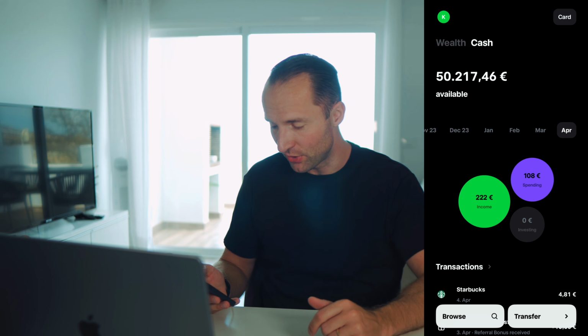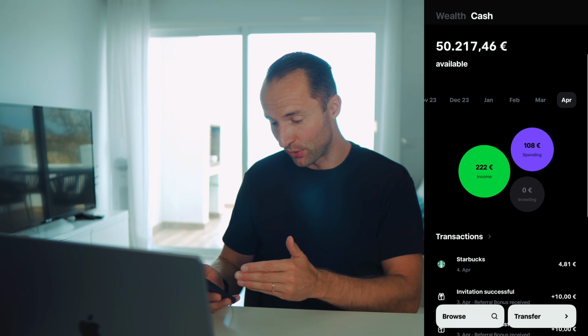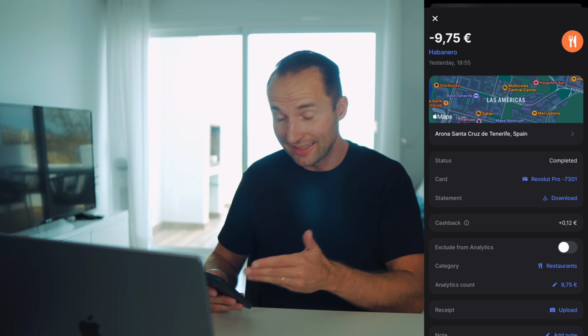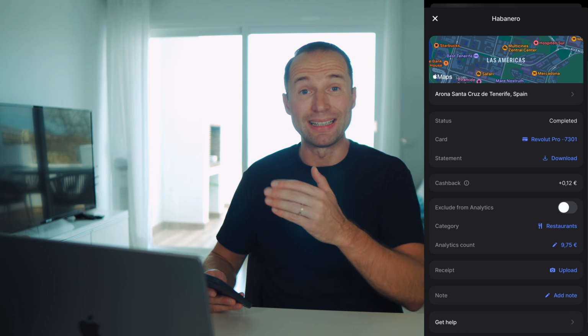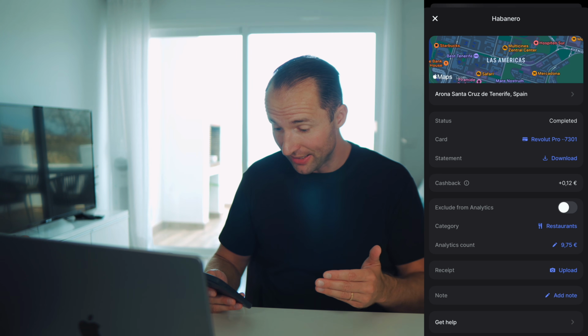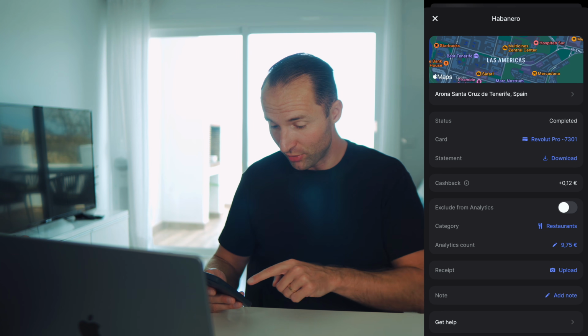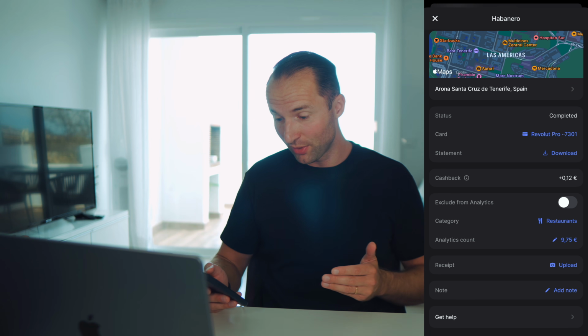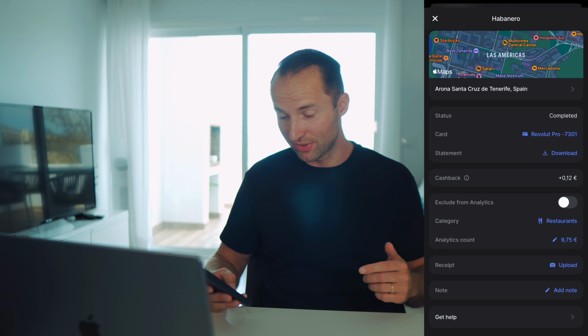And then as soon as you make a transaction, you can see here, recently I went to Starbucks, I made one transaction, you can click into it. For example, in Revolut, but over here, I can click into any transaction and I can see right away the map where I spent it. I can download the transaction. I can see which card I used for it, how much cashback I got from it, which category I will assign it to. I can even add the receipt. I can add a note if I wanted to, and get help in case there was something wrong with the payment.